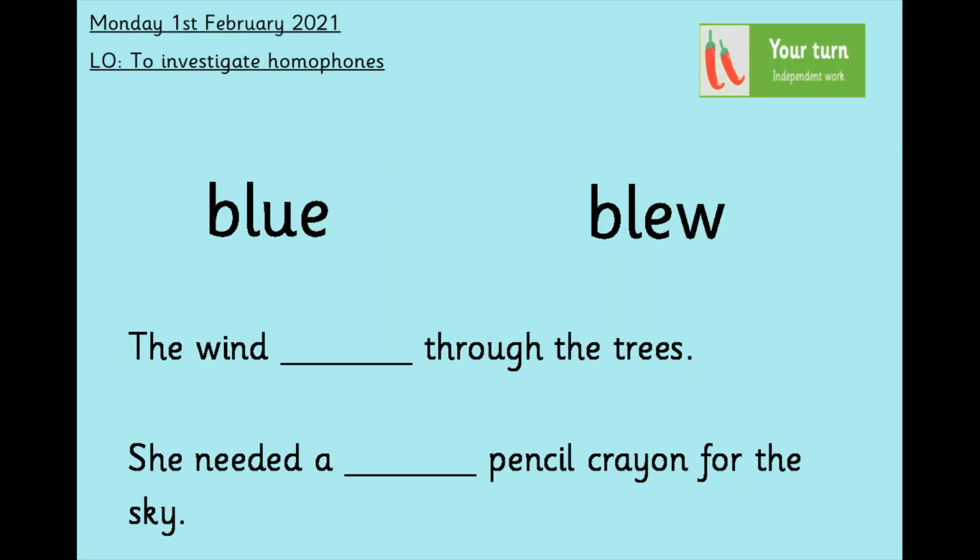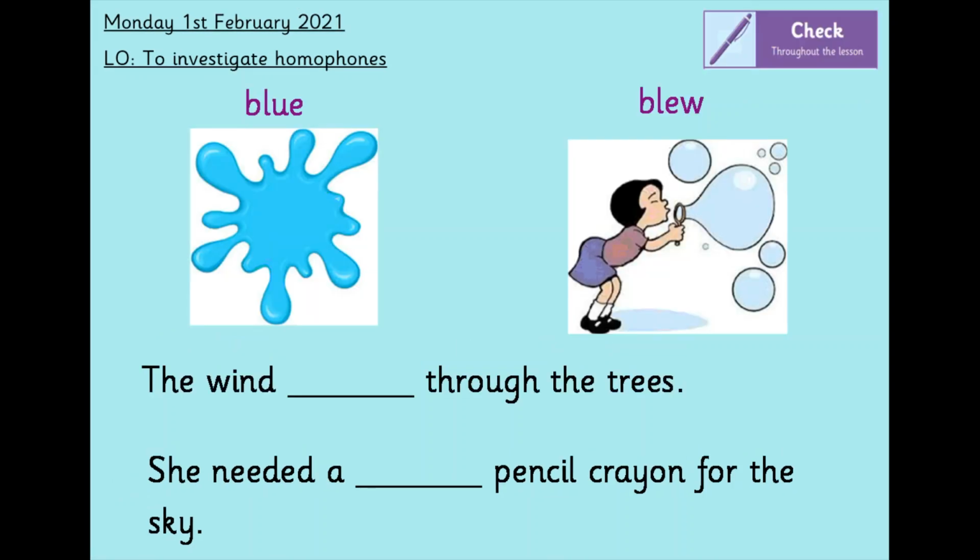Now that we know the definitions of these words, can you pick the correct homophone to complete the sentence? The wind blew through the trees. Which blue is it? She needed a blue pencil crayon for the sky. Pause the video now, write out the sentence including the correct homophone, and then come back and we'll check it together. So the wind blew through the trees is this kind of blew, B-L-E-W. She needed a blue pencil crayon for the sky. It's talking about the colour, B-L-U-E.